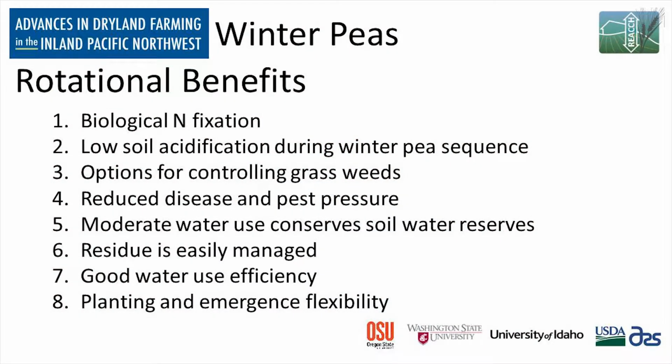Here are some of the advantages or benefits of growing winter peas in your rotation. Biological nitrogen fixation, which allows you to basically get free fertilizer. Low soil acidification during winter pea sequences. The options for controlling grass weeds is a real big, I would say probably one of the largest drivers. Reduced disease and pest pressures on your wheat. So just by rotating out of wheat for a few extra years, you're getting a reduction in the pests.